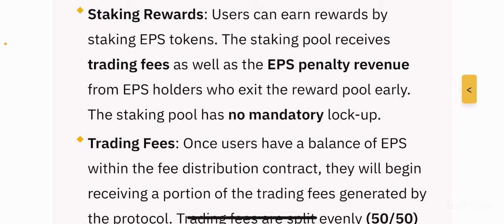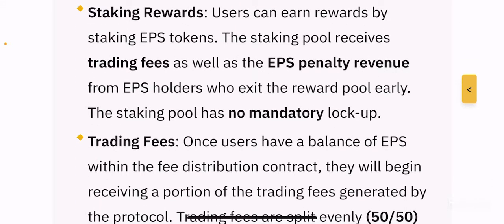Staking rewards: users can earn rewards by staking EPS tokens. Just like any other platform, you can stake EPS tokens to earn additional rewards. The staking pool receives trading fees as well as EPS penalty revenue from EPS holders who exit the reward pool early. So for people who exited the reward pool early in the previous point, 50% of their tokens would be slashed, and that reward goes to the people who stake EPS tokens. They also receive a portion of the trading fees as well.